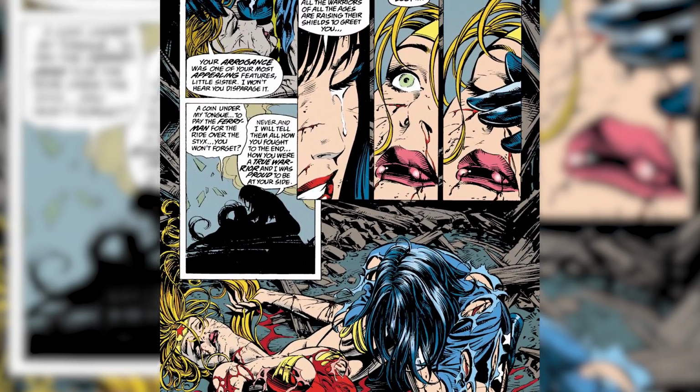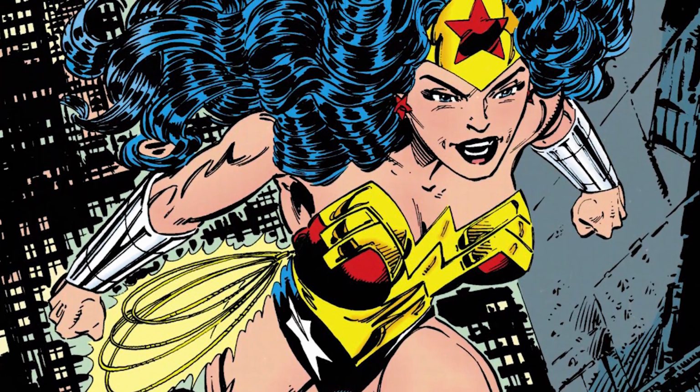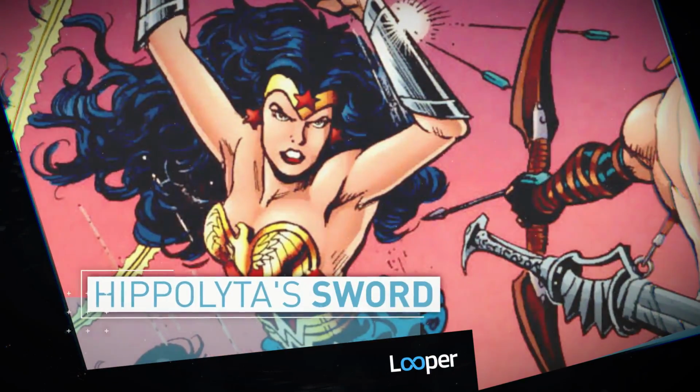Naturally, she got her title and the costume that goes with it back after a few months, and her hair even grew back out as soon as she put it on. Thank the gods.